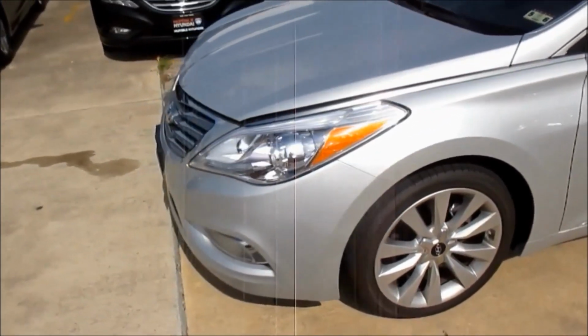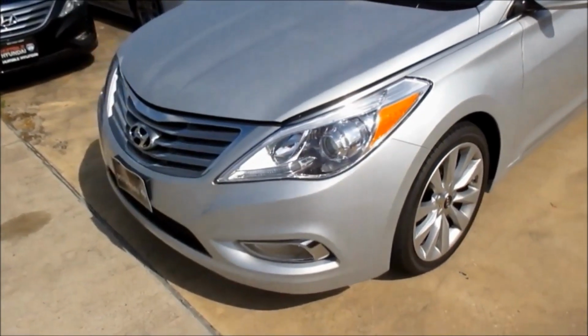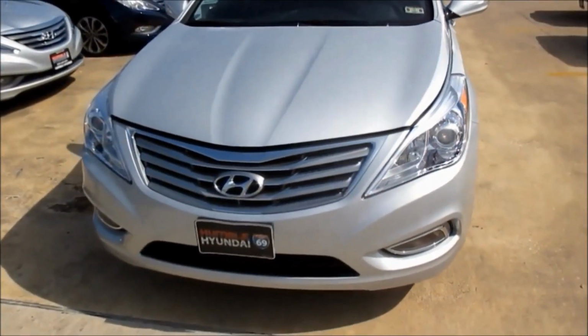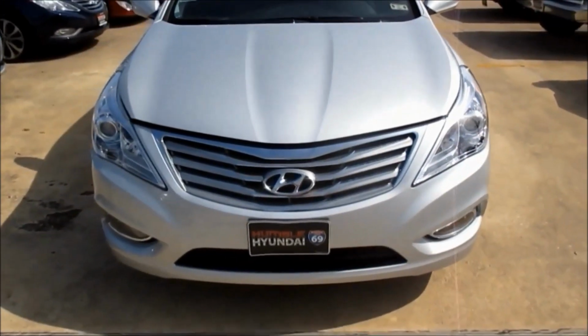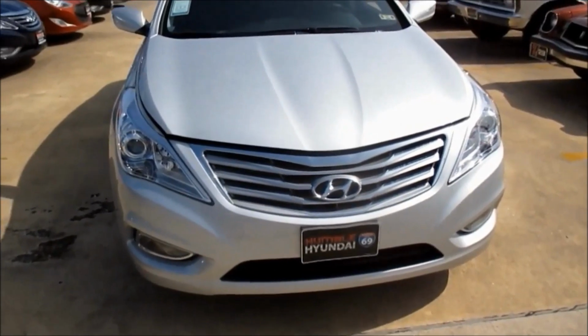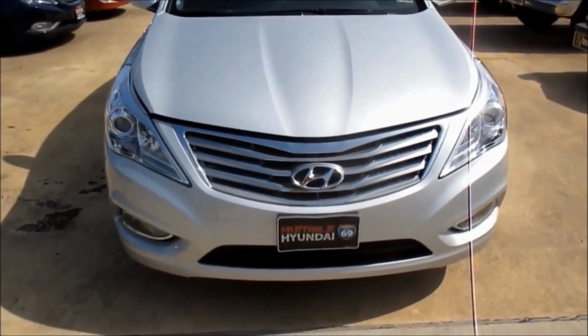Now, unlike the previous generation of the Azera, which lasted from about 2007 up until this recent generation in 2013, the Azera Premium and Azera Limited only come with one standard available engine, unlike the previous generation, which came with about two.